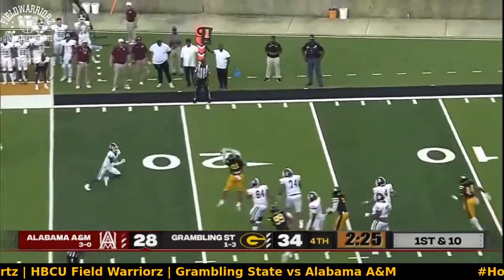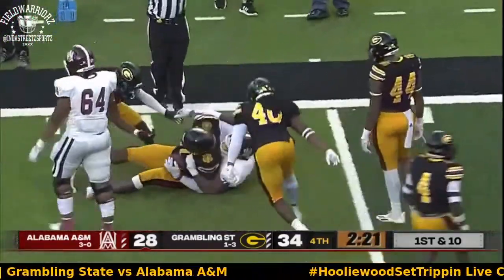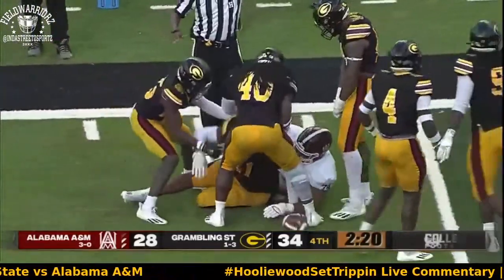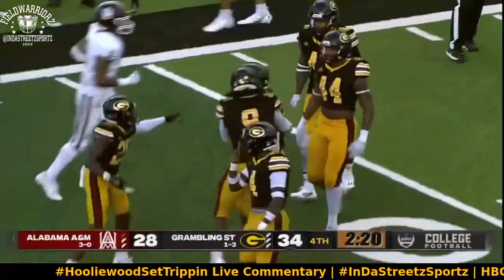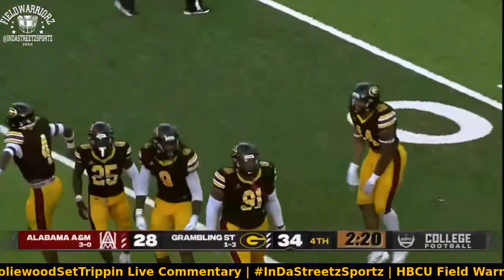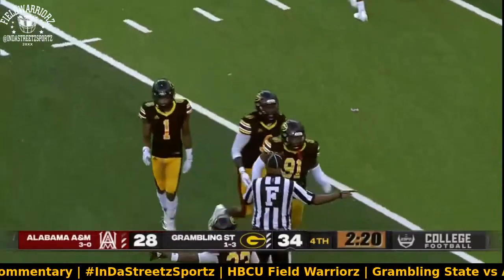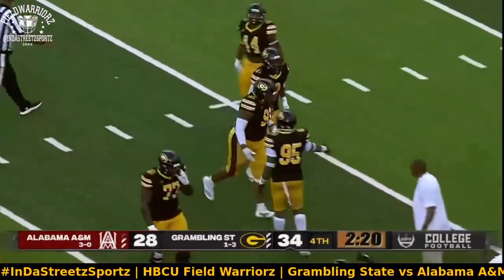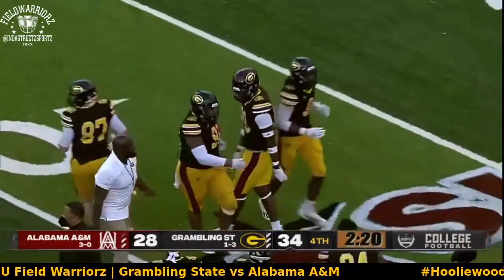Glass under pressure. His pass is tipped and is intercepted the other way. An unbelievable interception there by 91, Cameron Richardson, the guy who scooped up the fumble earlier and ran it back for a touchdown. And that time, he looked like a wide receiver making a huge turnover for the Grambling Tigers. Just like that, the ball goes back to the G-men.